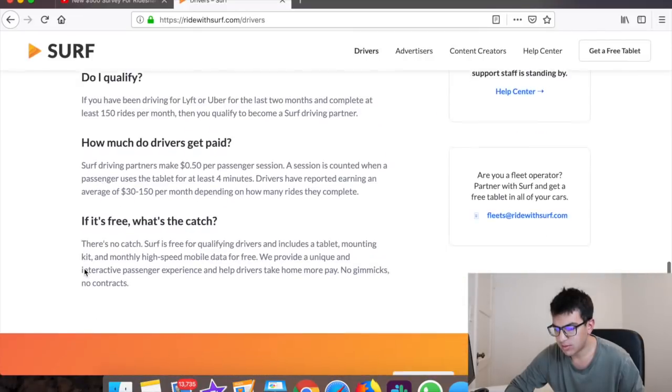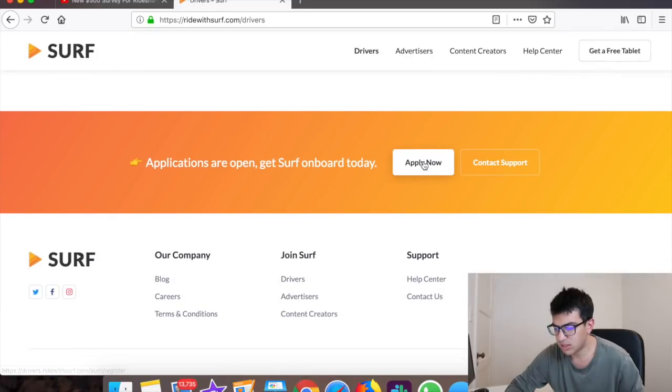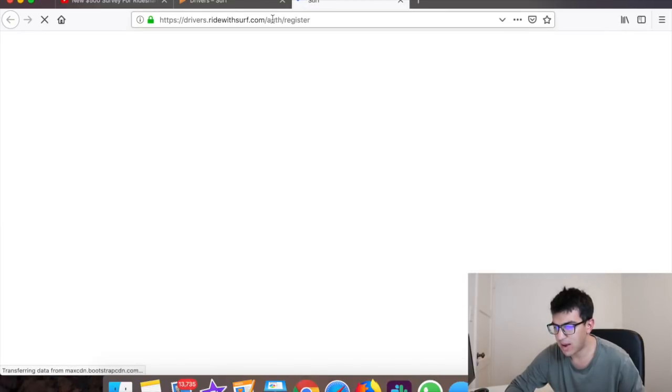What is Surf? It's free, what's the catch? They should definitely say where they are, because on their map it looks like they're only in a couple locations. I don't know, check them out if you want. I don't want to get too far into this.